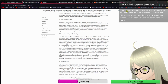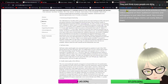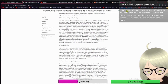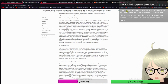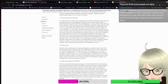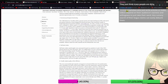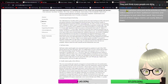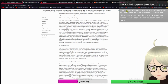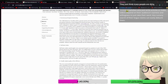Next, self-harm index. Self-harm actions and thoughts were assessed through 2 questions in each of the CBCL parent report and YSR self-report: item, deliberately try to hurt or kill myself, and item 91, I think about killing myself. Possible responses for each question were 0, not true; 1, somewhat or sometimes true; 2, very true or often true. We followed previous studies in calculating a self-harm index score to avoid multiple statistical comparisons across correlated categorical response variables. The index was calculated as the sum of the two items in each scale to create an index from 0 to 4 for each of the CBCL and YSR, a higher score indicating greater self-harm thoughts and behavior.